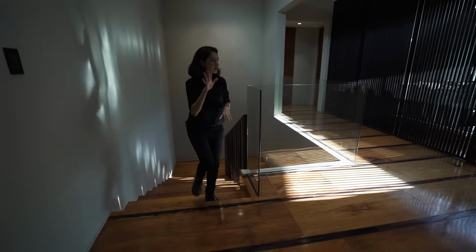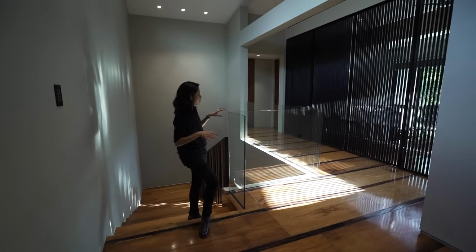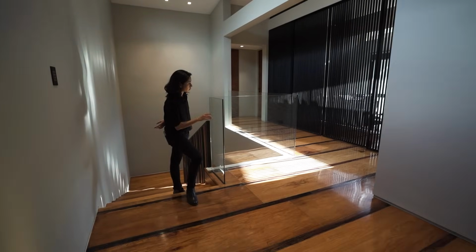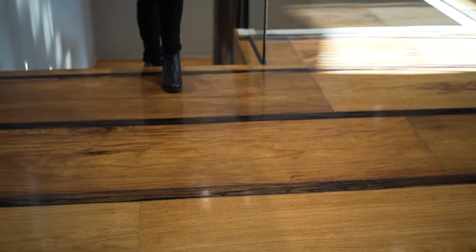Anyways, so here on the second floor, you only have two floors. We have a lot of hallway space, and I want you to check out the floor. It's a mixture of Narra and Kamagong. I love how they created a pattern and a mixture of these two very durable woods.